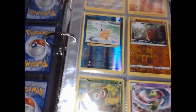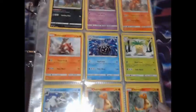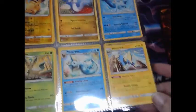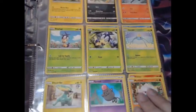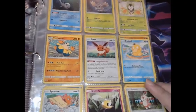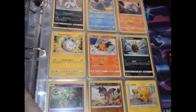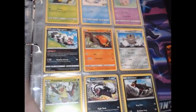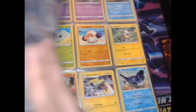Here's some promo cards. More mixed up with evolutions and some other sets, like Sword and Shield. Promo cards, reverse holos. Maybe we can hurry up and go through and find the cards I want to show y'all. Okay, continuing. Just gonna go through them real quick. Hopefully we can find the cards I'm talking about. This part is really not in order until maybe towards the back.